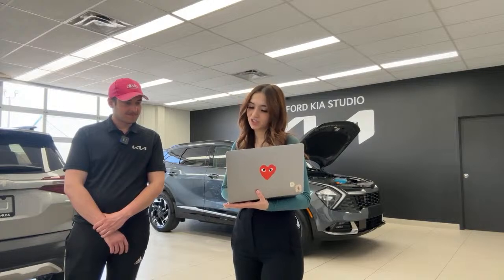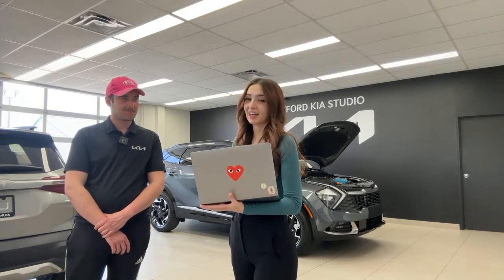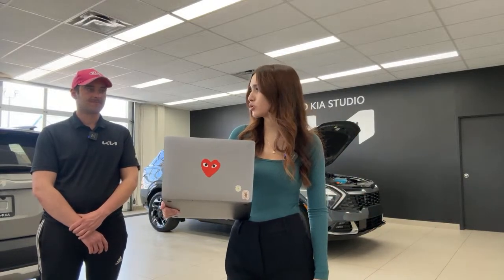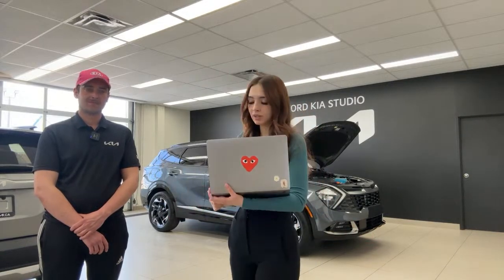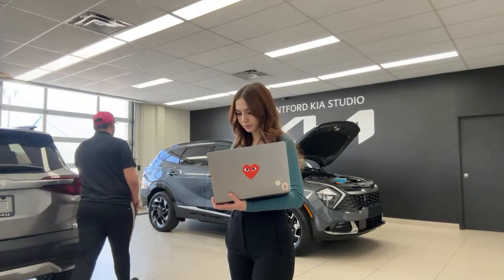How many PHEVs are you expecting this year, you think? I have no idea. That's a question that's good for Pat because he is our dealer principal. I know we're getting 2 of them, so obviously this one, and we're getting an SX, I believe, coming in shortly. Of course, they're all sold units. We've been taking orders for a while now.